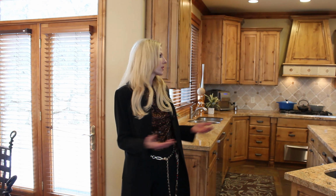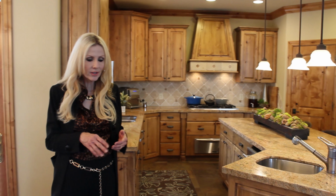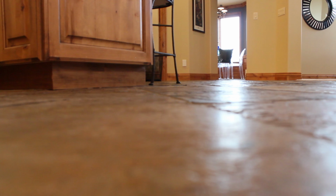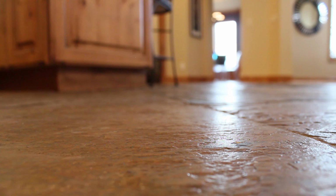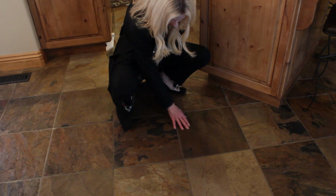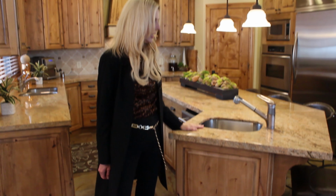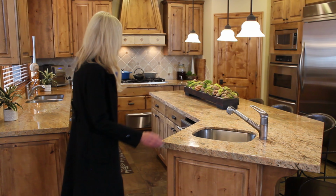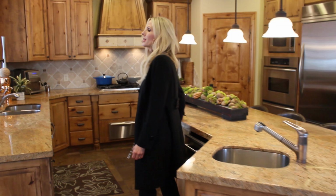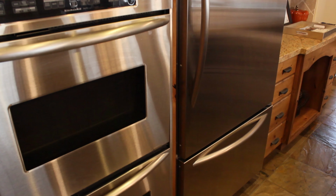Okay, now we venture into this incredibly gorgeous gourmet kitchen. I want to call your attention first to this beautiful sunset slate floor that we have on here. This beautiful textural tile, it just makes me want to get down and touch it. It is just absolutely beautiful, and all of the colors in the floor are carried through the countertop in this rose-colored granite. This is beautiful craftsmanship in here with the alder cabinets and stainless steel appliance package. So we did not want to compete with what we brought in.